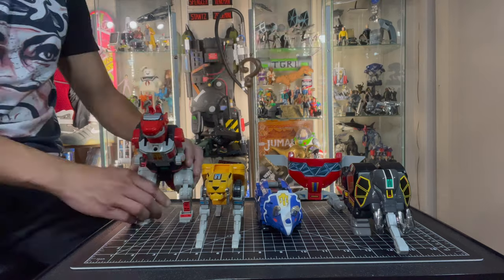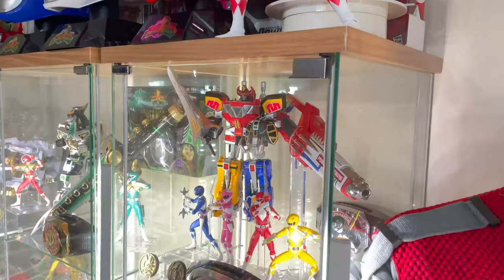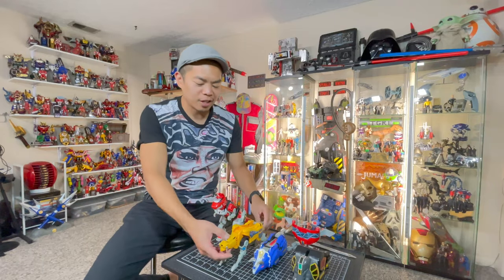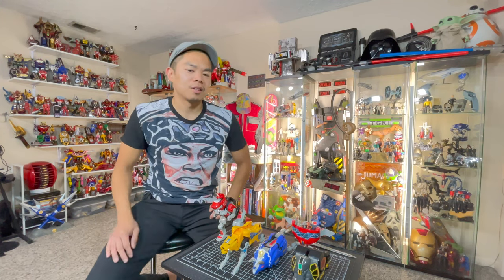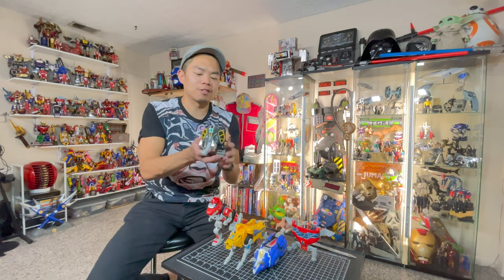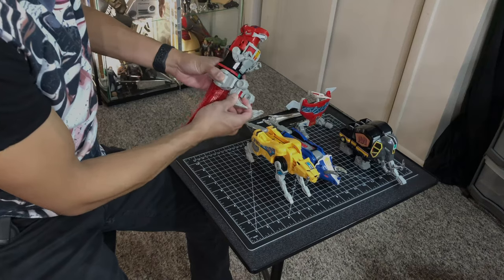Complete. Great condition. See, I love the Soul of Chogokin Megazord, but I'm scared to play with it. These just stand the test of time, and it's not terribly screen inaccurate. You know what I mean? These are just still fun to play with, like, 30 years later. All right, let's put in the tank mode!